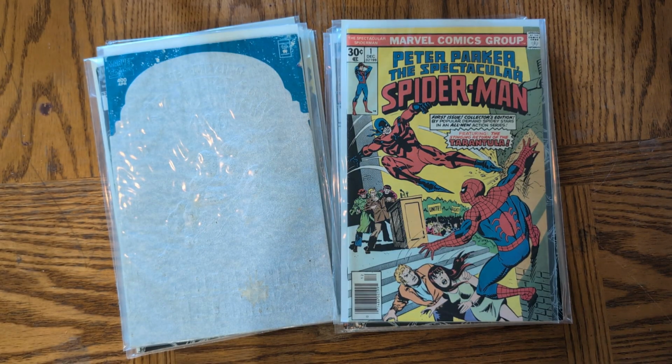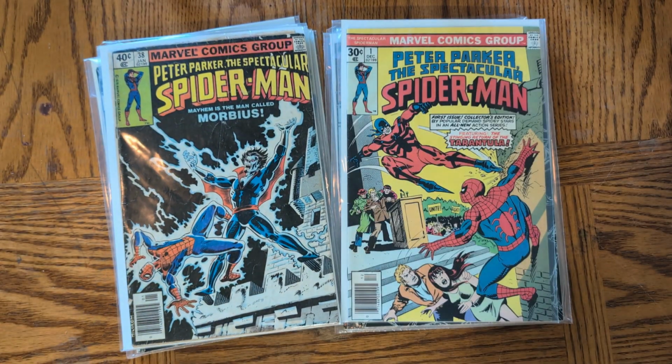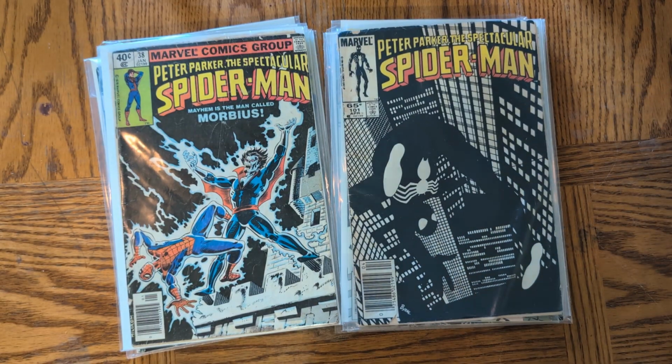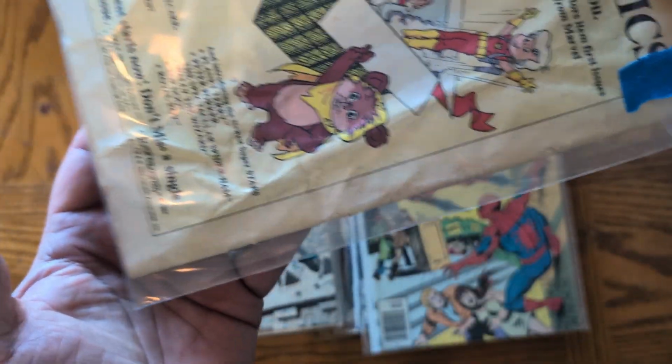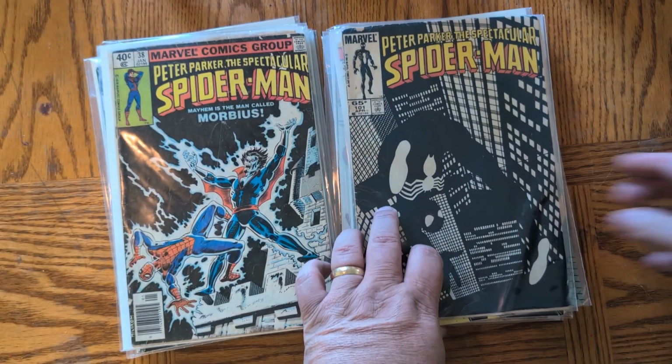This one's in a little rough condition, but number 38, this is with Morbius, and this is where he loses his powers, and he loves it, but, you know, nothing lasts forever. Then I've got the Great Negative Space, number 101. I love this book, but I don't know if you can see it. It looks like it's been under someone's pillow, so I'm going to have that cleaned and pressed.